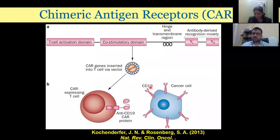CAR cell. So this domain is packed into a retroviral gene, and then the retroviral gene is inserted into the T cell, and the T cell then expresses the particular gene which we want the antibody to recognize. In this case, that is CD19. CD19 is very highly expressed in the B cell lymphoma condition. So this was the first time it was designed for that.